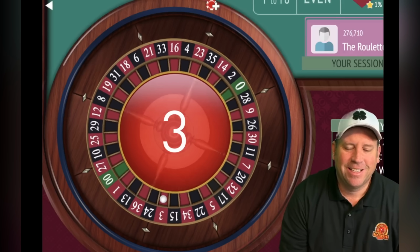So, okay, we didn't hit third 12 or 0, so now we're going to go to 50, up 4 units. And then we're going to check our balance here.